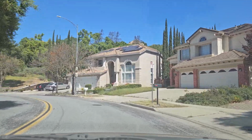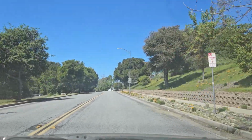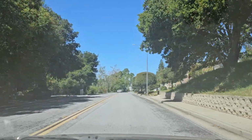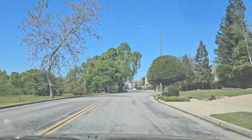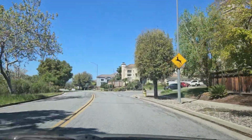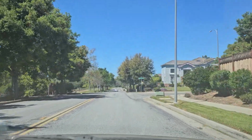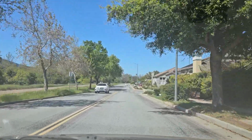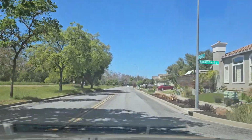Now the homes on Pfeiffer Ranch are pretty standard, 2-story, big houses, 3,000 plus square foot, and it's a small community. Most of these homes are going for $3 to $3.5 million. It's a very nice neighborhood. As you can see, all of these homes are 2-story. A lot of custom built homes, very well maintained. On the left is the Pfeiffer Park. It's got an equestrian route, so you'll see horses sometimes trotting by.